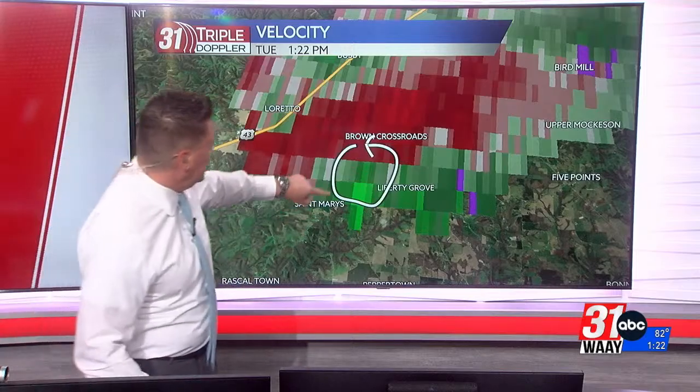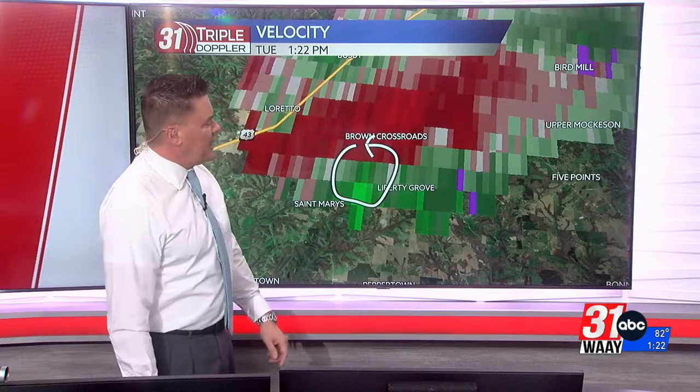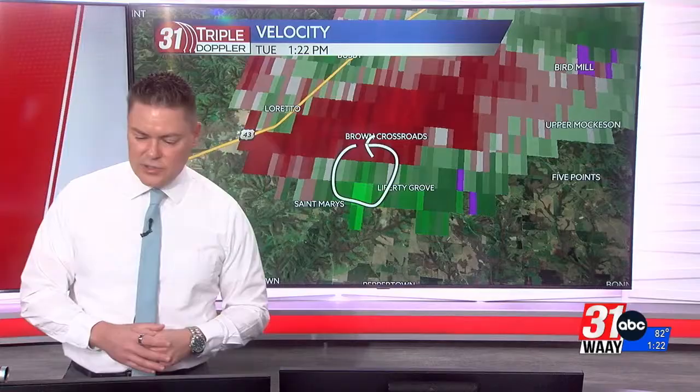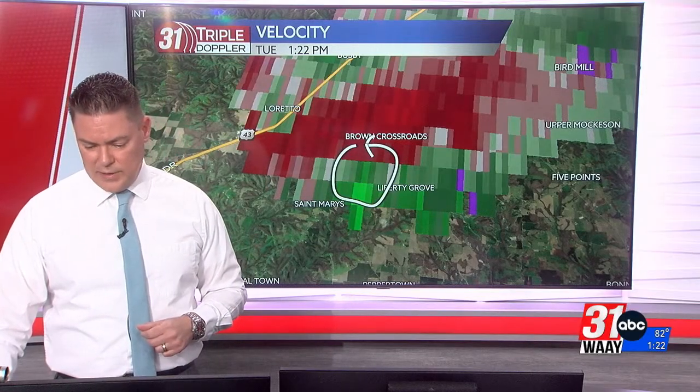Again, there's your circulation showing up right here in this storm on basically the southwest flank of it. Very common, almost kind of textbook to see that in these sort of storms. And again, that tracking its way towards the 5 Points area.